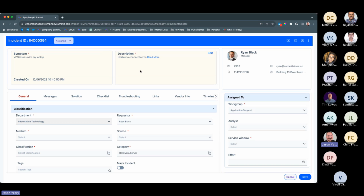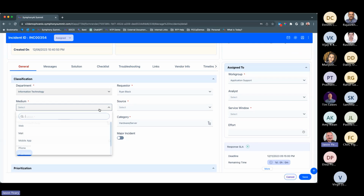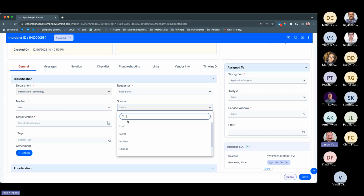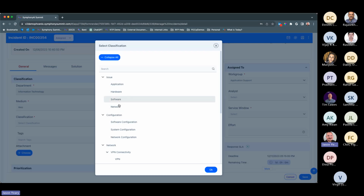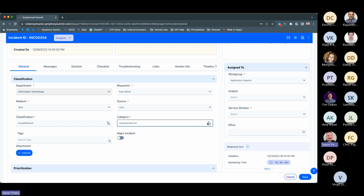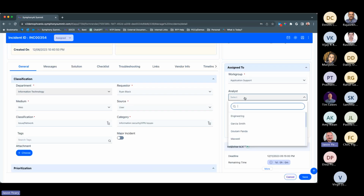So a little bit similar to our users view. Obviously, a lot more information here with some different options for Maxwell as he's working this ticket. So you can see we've got different fields with asterisks for them being required. So maybe we need to fill these particular things out. Set our classification for this ticket. Maybe set a specific category for this ticket as it comes through. We can set our analyst. So I'm Maxwell, so I'm going to go ahead and take ownership of this and assign it to myself.